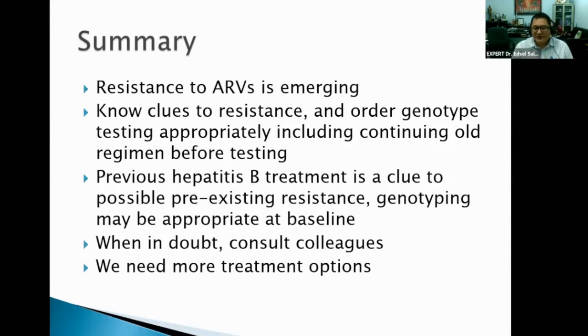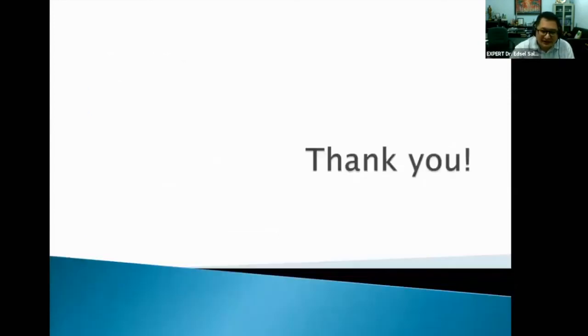And you know, we really need more treatment options. So dolutegravir hopefully will get here soon. That's it. Thank you.